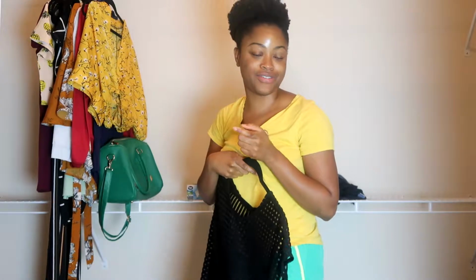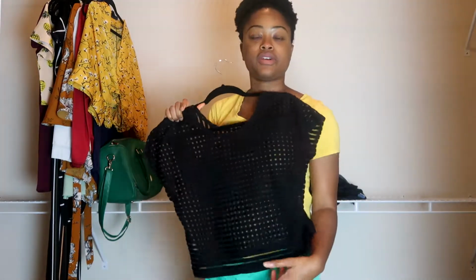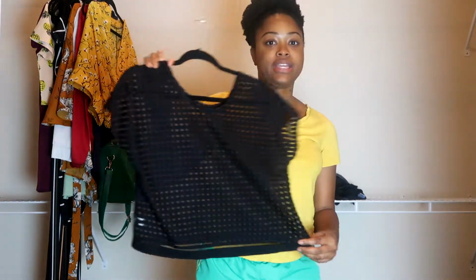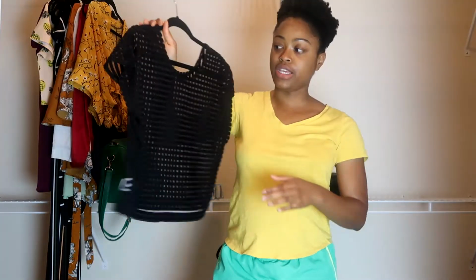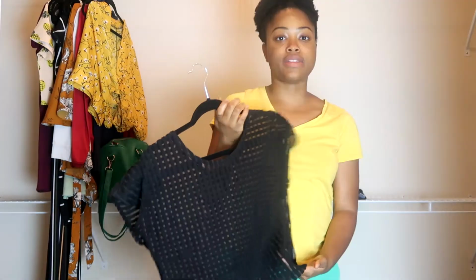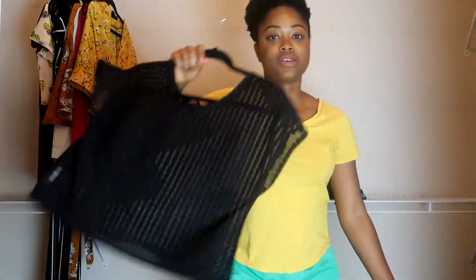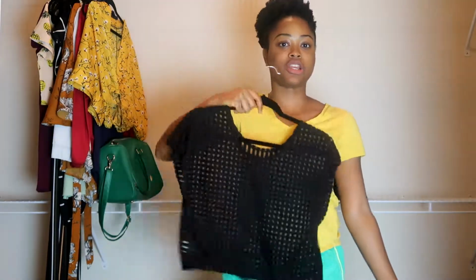Y'all should be proud. I did my hair for this video and put on contacts, but as far as clothes, not changing. The first is this shirt. I got it in Japan. It is mesh, and what's cool about this shirt is it looks like it's checkered, but actually the stripes on one side go horizontal and the stripes on the other side go vertical. So when you're just holding it up, it looks like a checkered shirt, mesh checkered shirt.